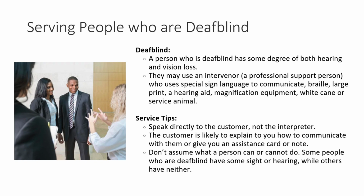The customer is likely to explain to you how to communicate with them or give you an assistance card or note. 3. Don't assume what a person can or cannot do. Some people who are deafblind have some sight or hearing, while others have neither.